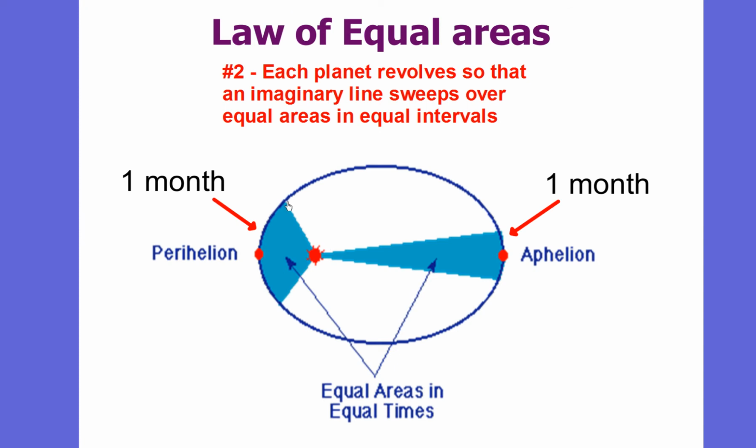So if you orbit around and you take a look at 1 month's worth of orbit, when you're close to the star on the ellipse, you're going to orbit more slowly. You're going to go a farther distance in 1 month, but the area that this marks out in blue is still the same as when you're far away. You move faster in your orbit, so you don't quite go as far. But since the sun is farther away, this piece gets stretched out, and so these areas are equal.